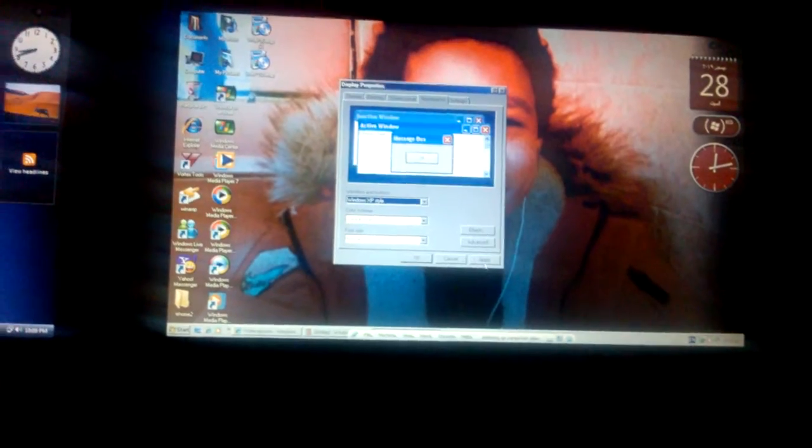Yeah, it does look different. You could even tell the difference between Windows XP. Yeah, I could even tell the difference about something else. Yeah, something else differently. Like, fun. Yeah, cool.